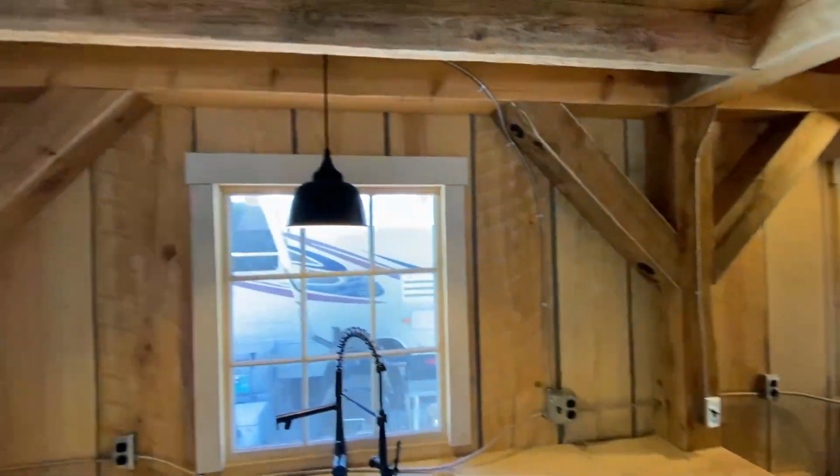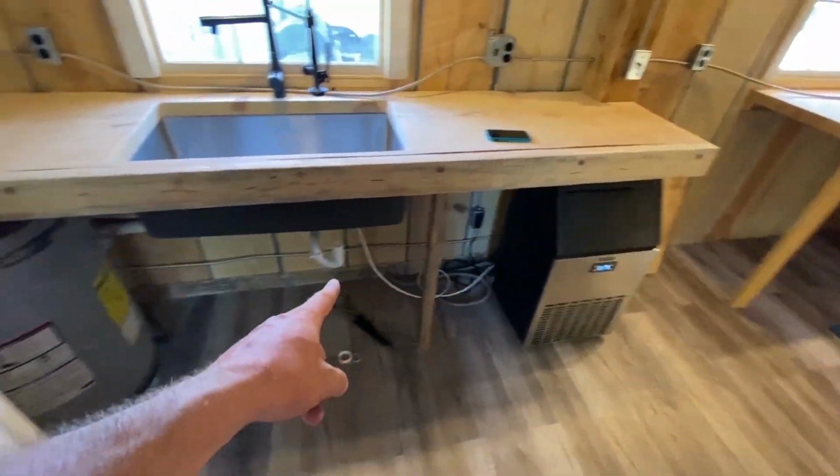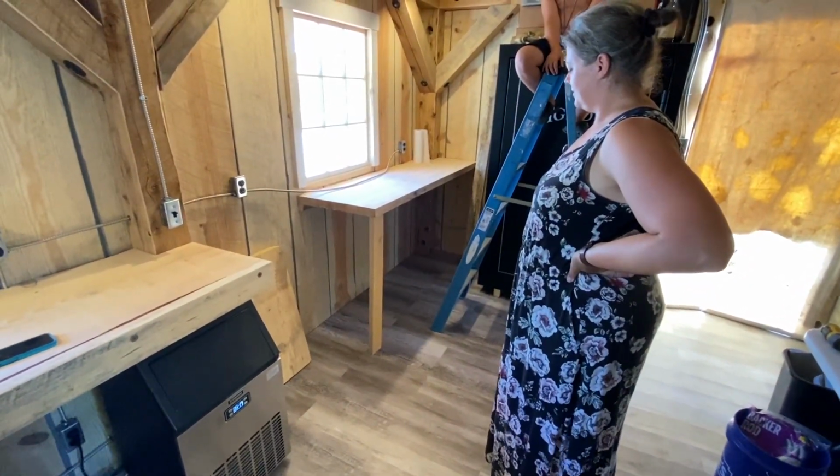We're really close. You almost have a kitchen. All we gotta do is get your range. We're gonna build the shelves underneath. You got all that over there. It's all pot and pan storage, so that should be adequate.